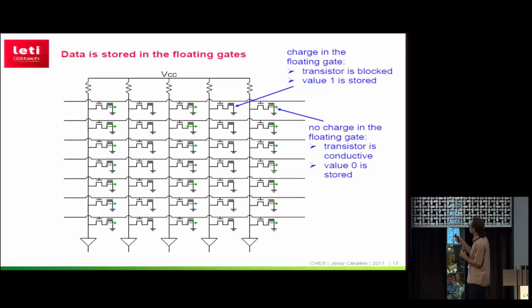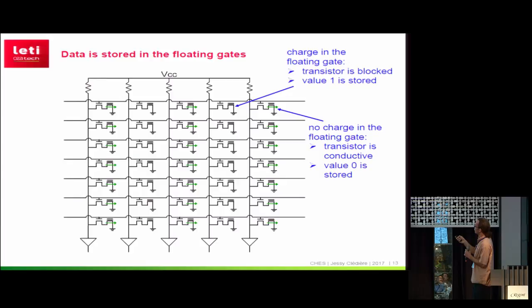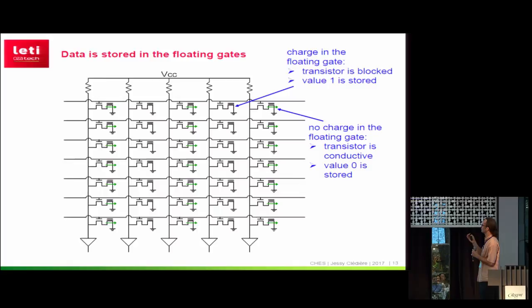This is for the ATmega. If you change the circuit, it will change a bit more. It can be a bit different. Basically, when there's charge in the floating gate, the transistor is blocked. So this is the floating gate. The transistor is blocked, and the value that is stored is a one.